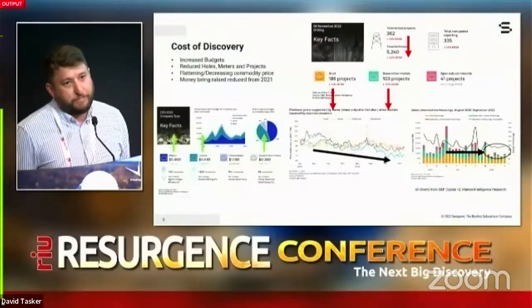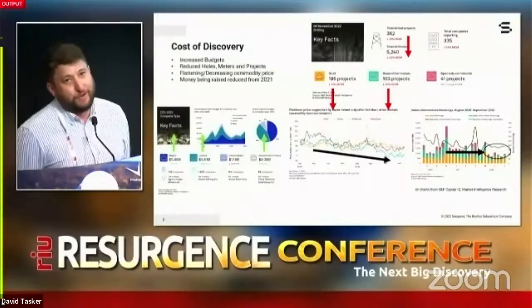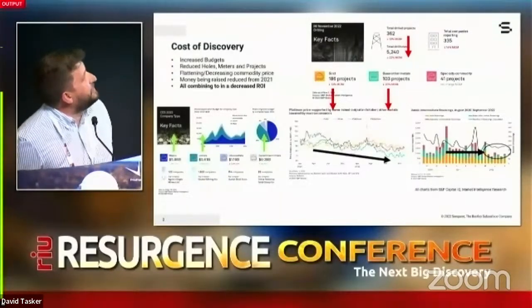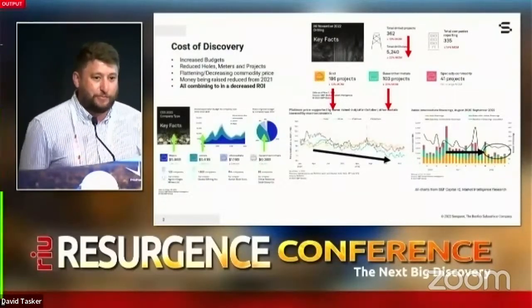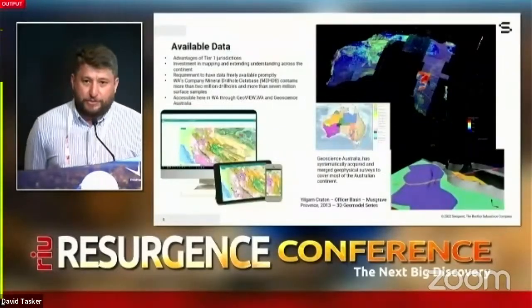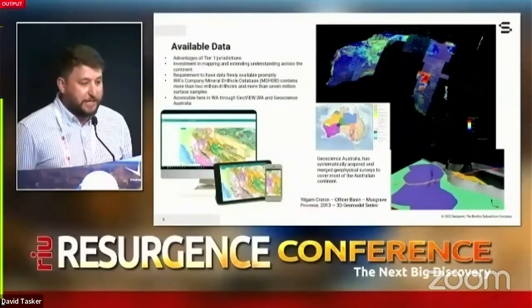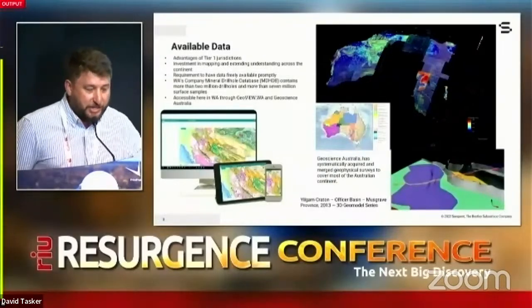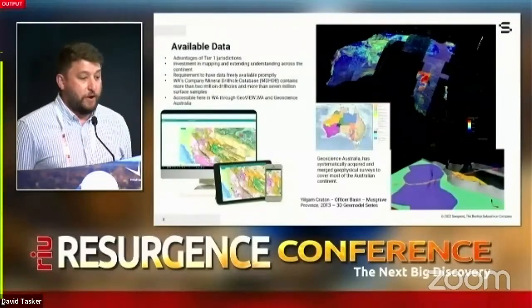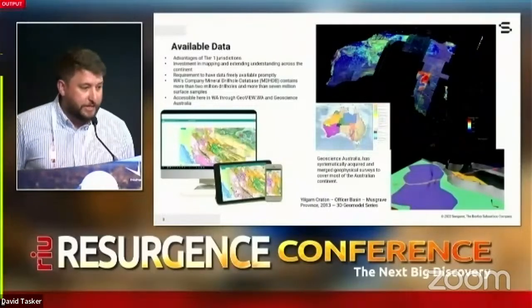So, I'm painting a pretty grim picture here, so apologies, but I do have a solution. Well, I think I have a solution. So yeah, all combining into the decreased return on investment on projects. So how do we, as explorers, combat this? Maximising open source data to minimise the expenditure we put in the ground initially, using this data to better define targets and increase our understanding of a region, a project, and a prospect, its geology or mineralisation.